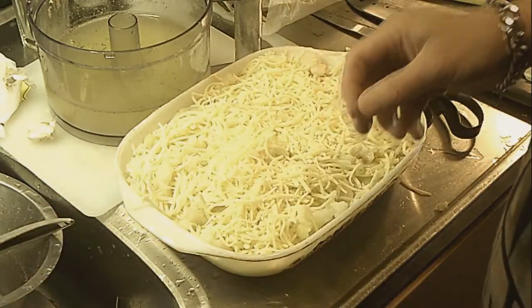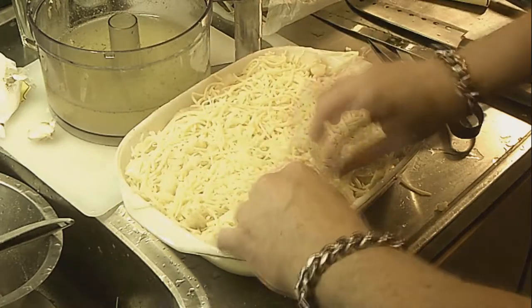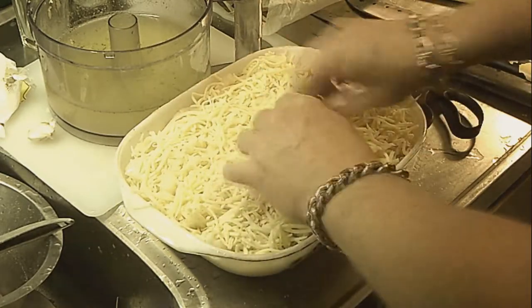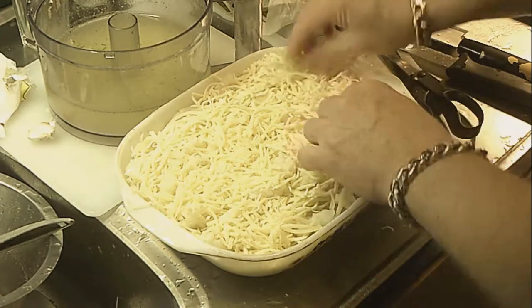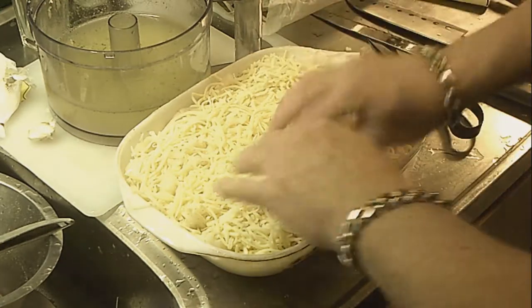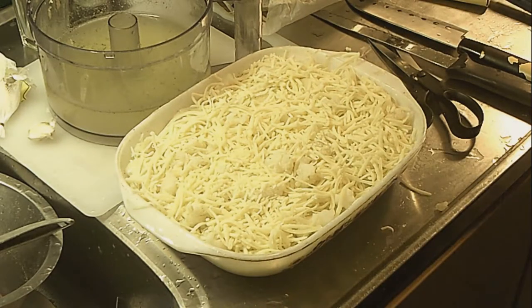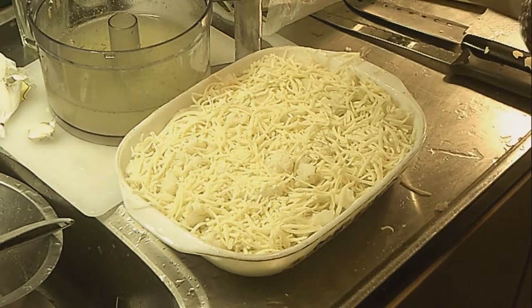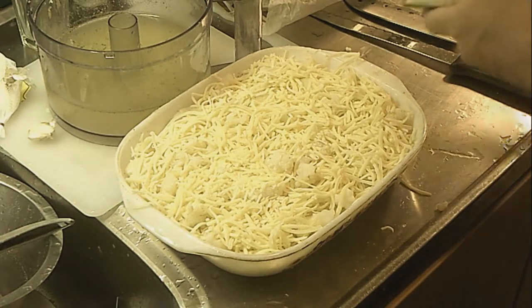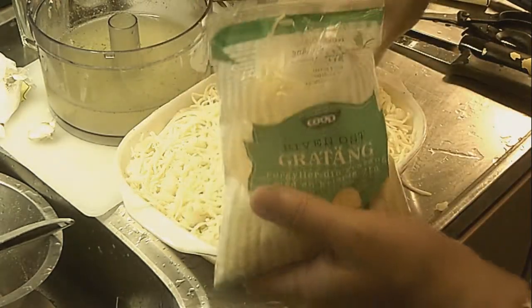And since it's only me eating this today, and possibly one other person later on, I might as well just use one packet of this stuff. And now I'm going to add a little bit of this cheese mix as well, it's four different types of cheeses mixed together, just to cover the cauliflower.